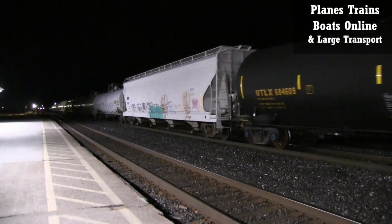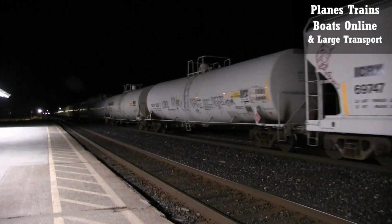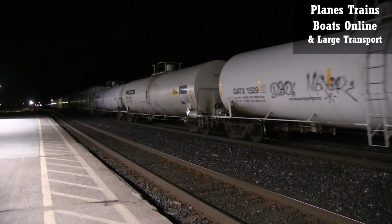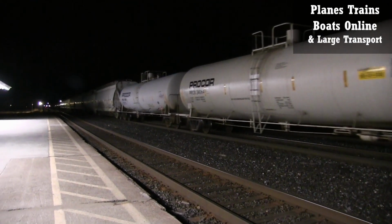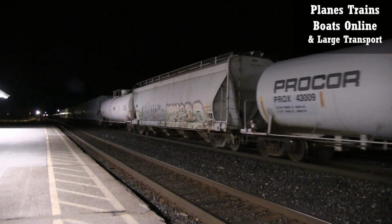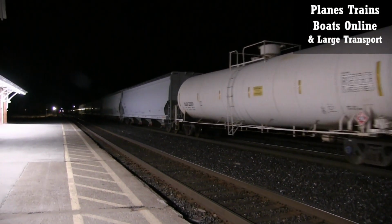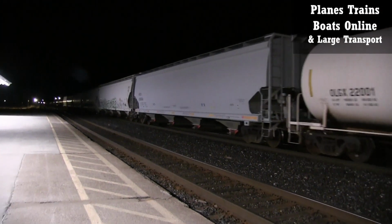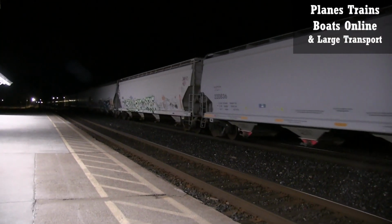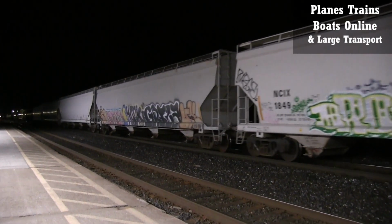Which means it's more likely got one at the tail or a DPU, because they hardly ever send a train through with one locomotive. Especially going down under the tunnel, I mean, in the tunnel, but under the river. It's an awful lot to do with one engine. It's quite a slope to climb up getting out.